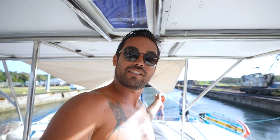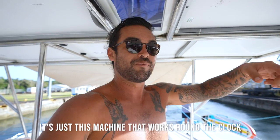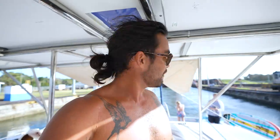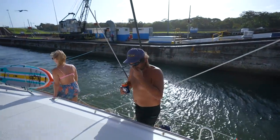Kind of sad, but some exciting stuff up ahead. So nuts. Now there's another ship behind us. It's about to come into the lock as we leave this chamber. This machine just works round the clock, just pumping boats through. So much money, so much energy, so much manpower to make all of this work. It's amazing. We're pretty busy.